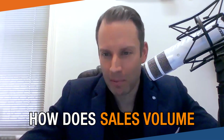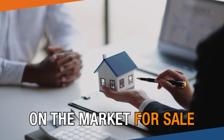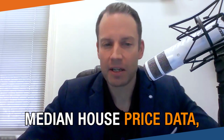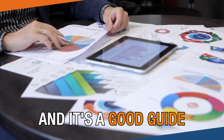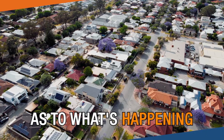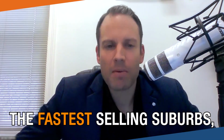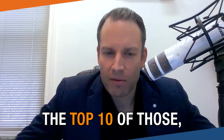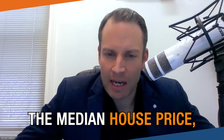How does sales volume compare over the last year? Despite there being so few properties on the market for sale, how can we actually use this median house price data? It's readily available and it's a good guide as to what's happening in a suburb or region of the state. The fastest selling suburbs, when we look through the top 10 of those, are virtually all way under the median house price. They're down the bottom end of the market.